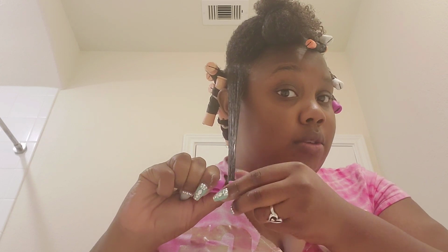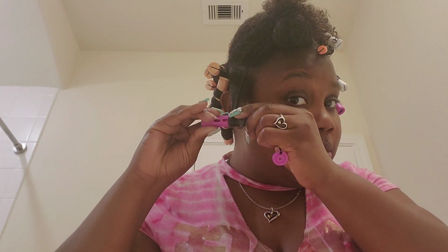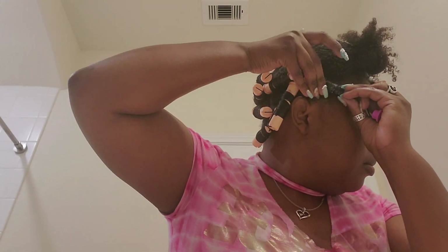I twist the ends, make sure the ends is on there right, and I twirl it up one or two times, and I twist it, twirl it, twist it. When I get to the end, the top piece, you gotta make sure that top piece is tight. So I'll make sure it don't move. This is how my hair looked from the back. The side, I got different ones.